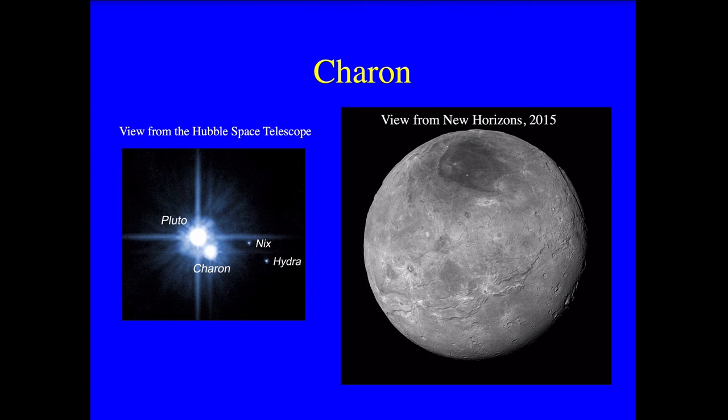Charon is half the size of Pluto, making Pluto-Charon a double dwarf planetary system, the only one in our solar system. Pluto and Charon are tidally locked. From both their surfaces, the other body always appears in exactly the same position in the sky. Their different colors mean that Charon has a different composition and structure to Pluto, one yet to be unraveled.